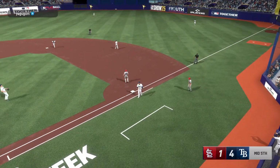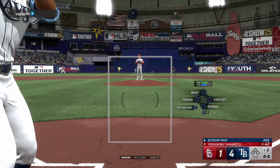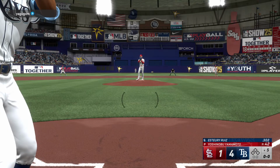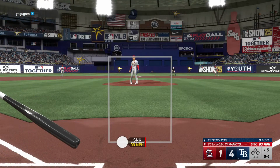Contreras under it, and he's got it. And we're back. We head to the bottom of the fifth. Now up for Tampa Bay, Esteury Ruiz. In there at the knees. That's strike one.